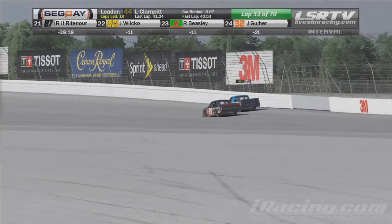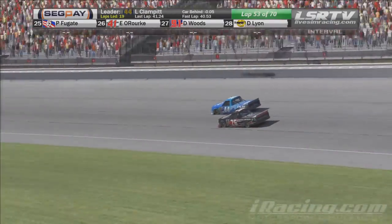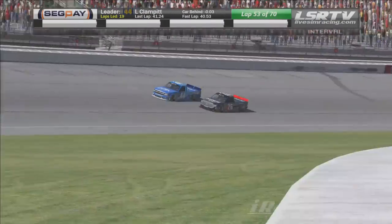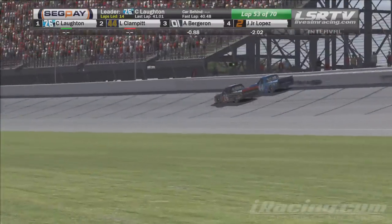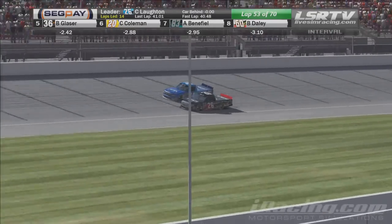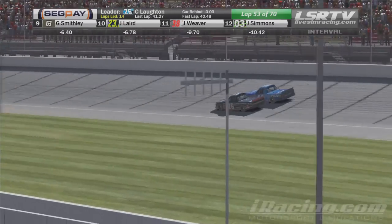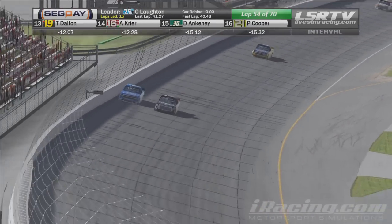You can see that 26 poke his head out. There he does right there in turn number 3. He'll look to the inside. That's a quarter panel there just for the time being. But the 44, Logan Clampett, trying to do everything he can to hang on to that outside lane all the way up to the wall there. Chad Lawton looks like he's going to edge him out at the start-finish line. Put that 26 back to the race lead here on lap number 55 and 11 laps left to go here in this one tonight.